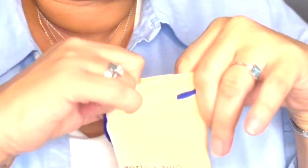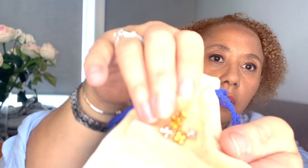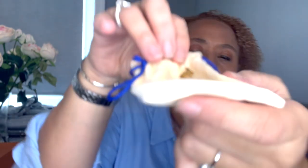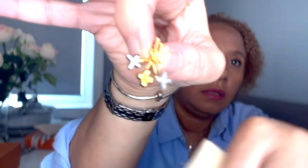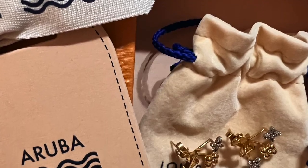All right, so I was looking for two different types of things and they had this one. So what could it be? Something from the jewelry department. Okay, let's see, how can I show this to you? I got the LV earrings. I'll try to zoom in for you, but this is what I got, the LV earring. Hopefully you can see that. I got the LV earrings.